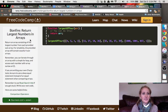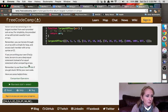Bonfire, return largest number in arrays. Return an array consisting of the largest number from each provided subarray. Oh yeah, this one. For simplicity, the provided array will contain exactly 4 subarrays. Okay? Cool. 4 smaller arrays that have 4 numbers in them. You can iterate through an array with a simple for loop and access each member with array syntax, array[i]. If you are writing your own Chai tests, use deep equal, or else you'll get messed up.